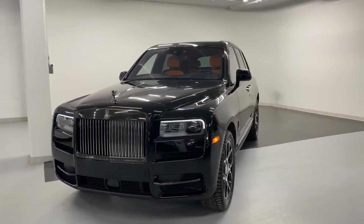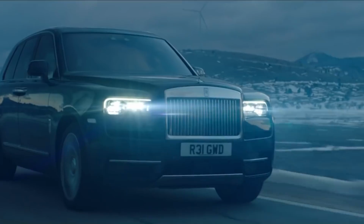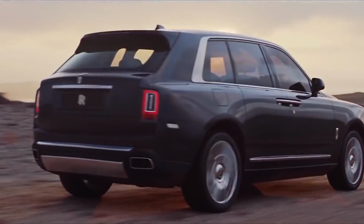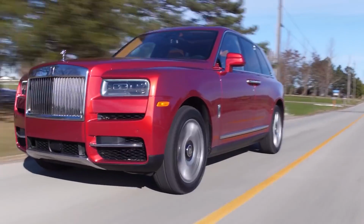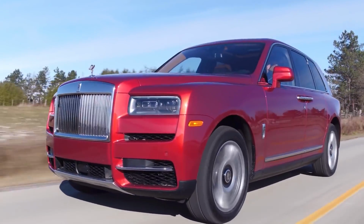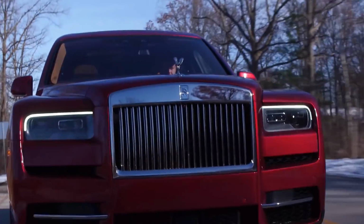Rolls-Royce Cullinan. Rolls-Royce's recipe for luxury motoring hasn't changed all that much in the past 100 years. So loyal customers and die-hard fans were a little taken aback with the announcement of the first SUV to enter the high-end manufacturer's lineup. The Rolls-Royce Cullinan, named after the world's largest diamond, is the biggest, baddest Rolls to date, truly setting the benchmark for luxury 4x4s.